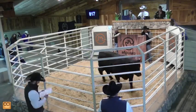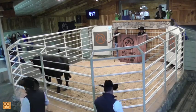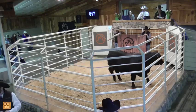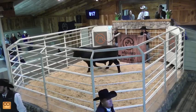Here's another really good bull in that pen. Look at the pair of pants. Look at the bone. Look at the muscle shape in that bull. Right here, now 4 or 5. Forty-five, one time, good bull.